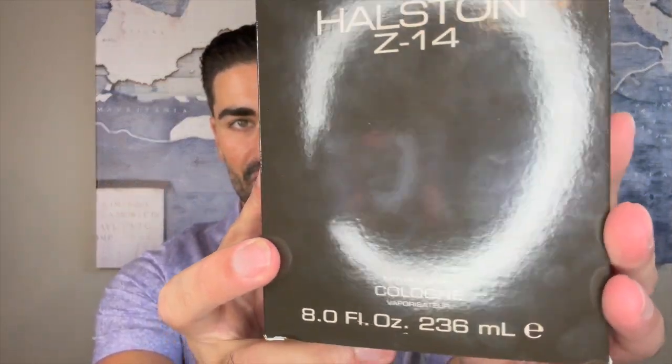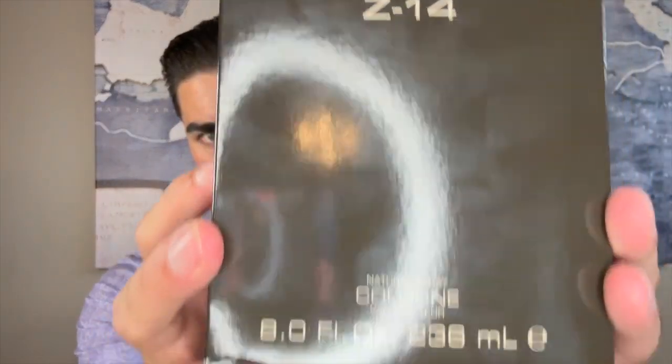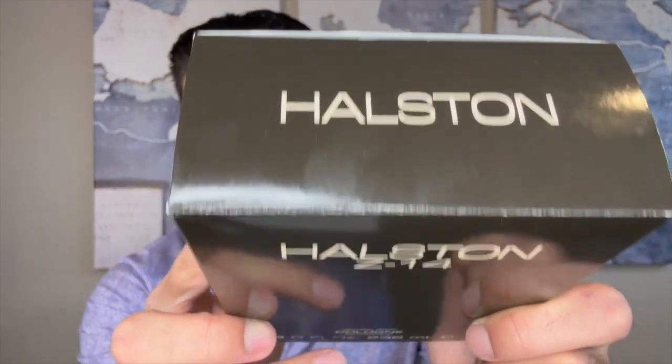Okay, the presentation parts on these are a little longer because I have to do two of them. So let's just jump into it. Let's look at the current formulation. Again, this is a big 8-ounce bottle of current formulation Z-14. Halston Z-14, pretty plain. It says Halston on the top there. Size and concentration looks like this is an eau de cologne, but it may even be an eau de toilette. It depends. I'll check the bottom of the bottle.